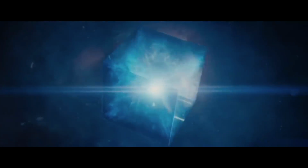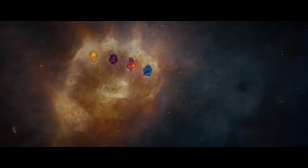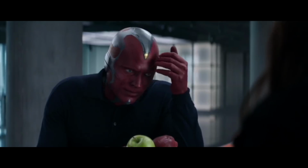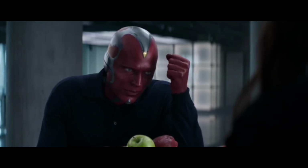The stone later appears during Thor's vision and, due to being a part of Vision himself, appears throughout 2016's Captain America Civil War. Where is it now? Well, considering how it's stuck on Vision right now, the Mind Stone is currently located at Avengers HQ.